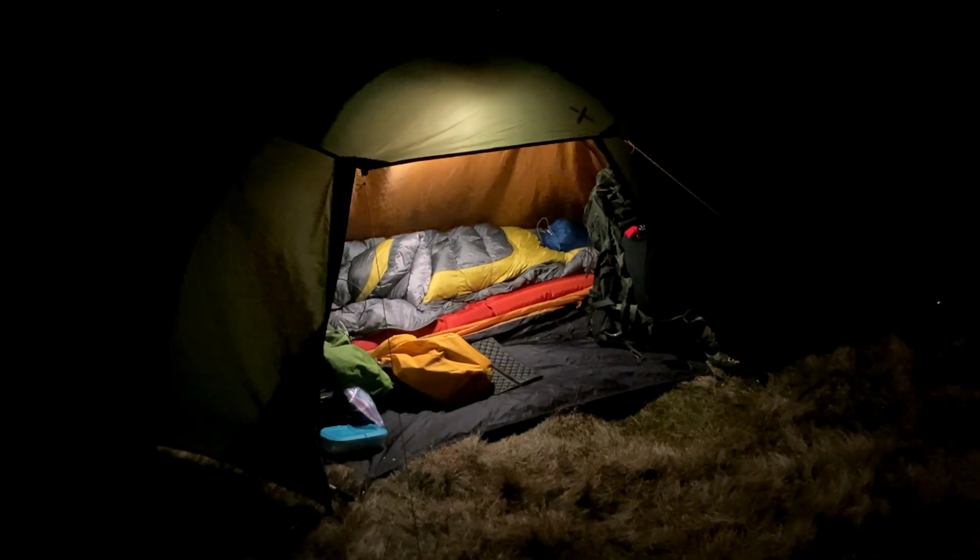Now it's got dark, and lights are on down here. So I'm all fed, I've had a hot drink, and now I'm in the tent. And it's cold, but not too cold. But I'm well prepared, and so I'm looking forward to getting warm and comfortable in a minute.